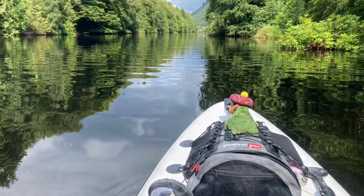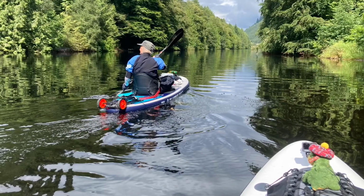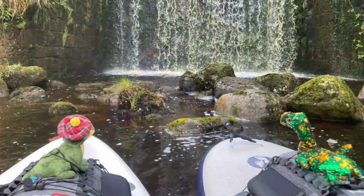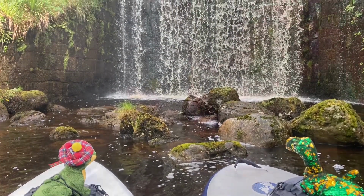The sun came out and it was beautiful scenery on the way down to Loch Oich. But the sunny, dry weather didn't last long.